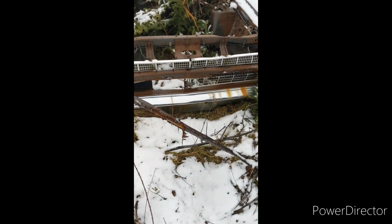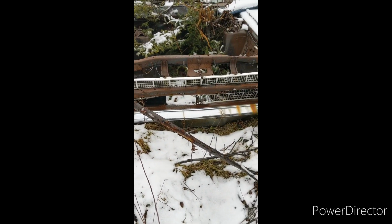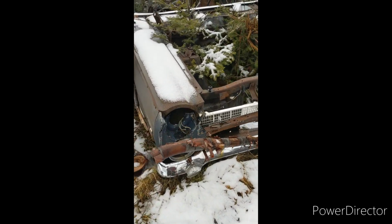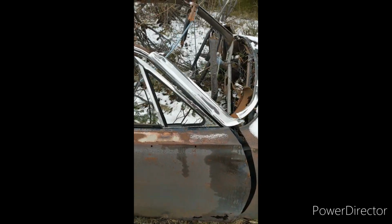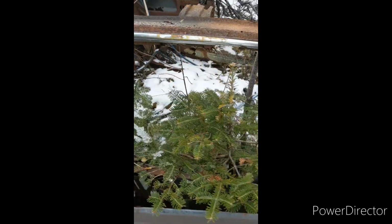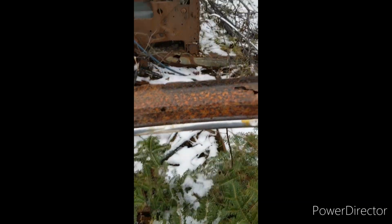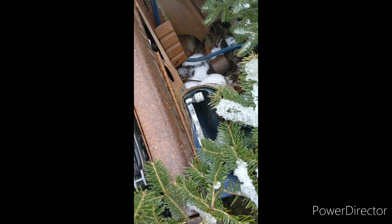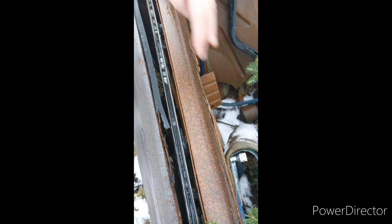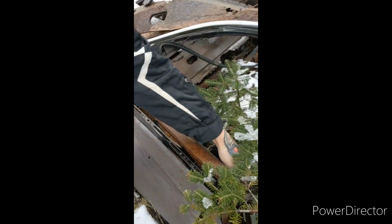Jeez, that front bumper is still not in bad shape, really. Most of the front grille is there too, which is amazing. She even has trees going through the floor. I guess it's safe to say the floor is not in mint condition anymore. Oh, and the rear windows even had roll down windows, huh? That's cool. And it still works, yeah.